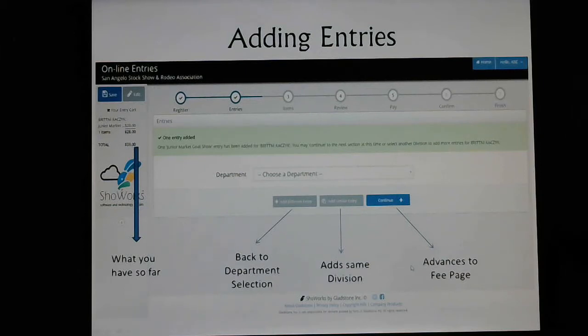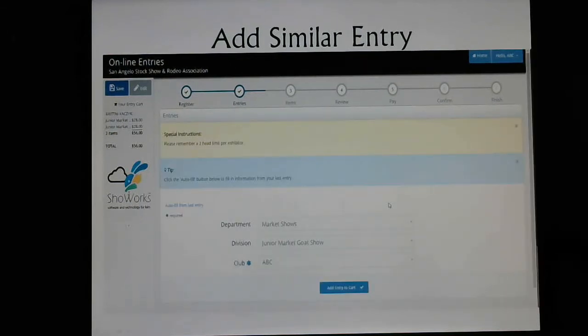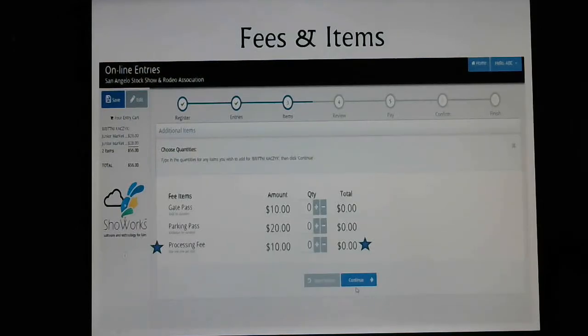Hopefully I will get to update this video after the original one. We are working to make this process simpler for those that have multiple animals entered in the same division, but for now this is the system. So we're going to click continue. Just kidding. We clicked add similar entry, and this is what will come up if you click add similar entry. It's just going to populate all of the same information. Add to cart. Then I'm going to click continue, and I get to this pass page.